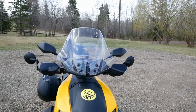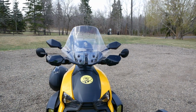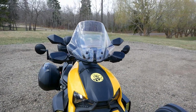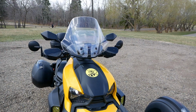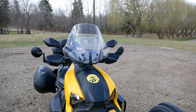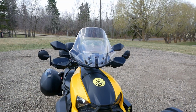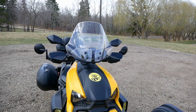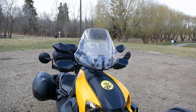But overall, I'm happy with it. I think it looks better. I always thought the sport windshield looked too small. It just didn't fit the proportions of the Riker, where this one, I think it suits it quite well. Also, I like the contours of the windshield. I prefer that over the flat shield windshields that other aftermarket vendors are selling. I like the sort of contours of this one. It just suits my eye better.